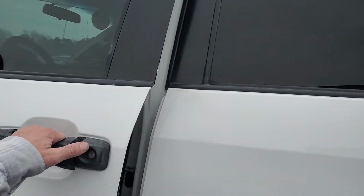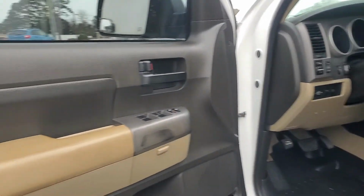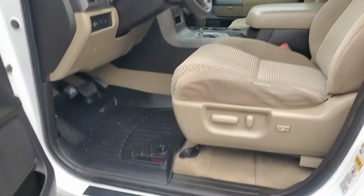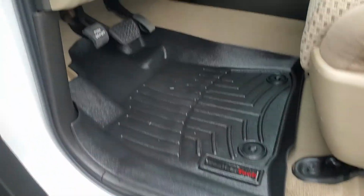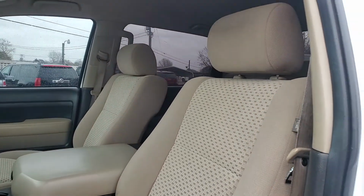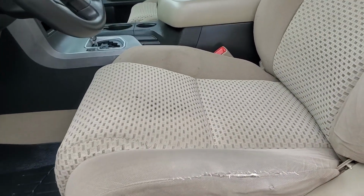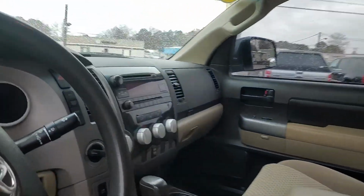This truck is again a 2010. It has 172,000 miles on it. You can see it does have the nice WeatherTech mats in it. Seats are in really good shape, with the exception of the outer edge of the driver's seat here. But otherwise, all really clean, really nice. Seems to have been a non-smoker vehicle.